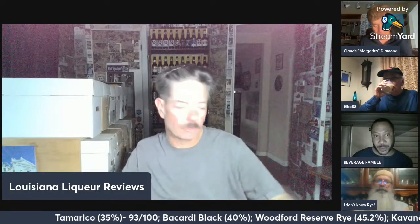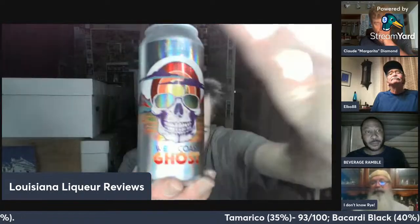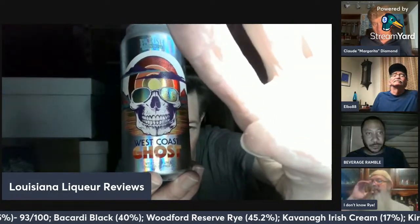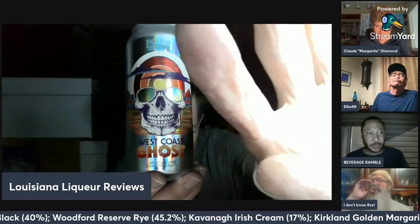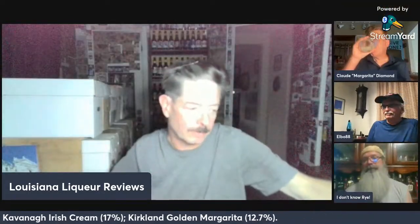As far as show and tell, I found this today. It arrived today. It was never seen here. This is the West Coast Ghost, which is sort of like the original Ghost in the Machine, because back in 2012, when Ghost in the Machine hit the market, it was a West Coast style. But now they're bringing this back. All of a sudden, the haze craze happened. Everybody wanted the juice. So they probably just went looking in their files and found the old original recipe for the Ghost in the Machine when it was a West Coast Ghost, and 8%. It's really good. It's expensive. It cost me $16.99 for a 4-pack.